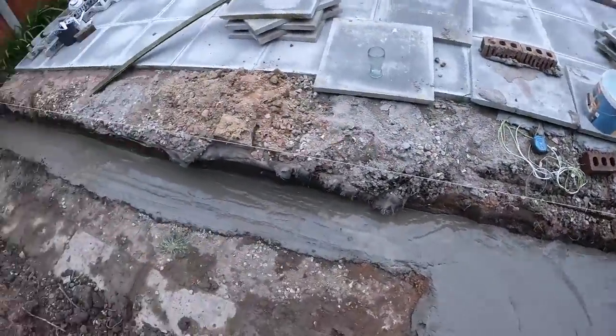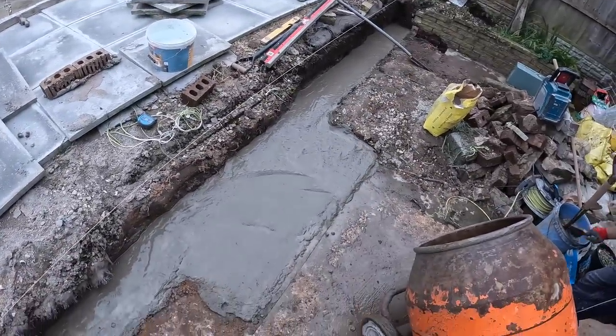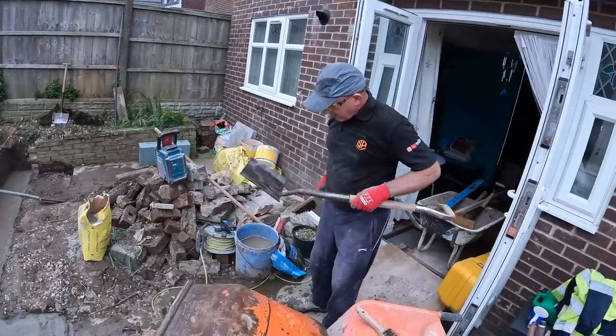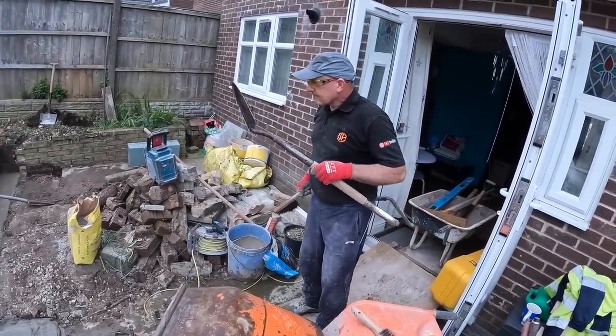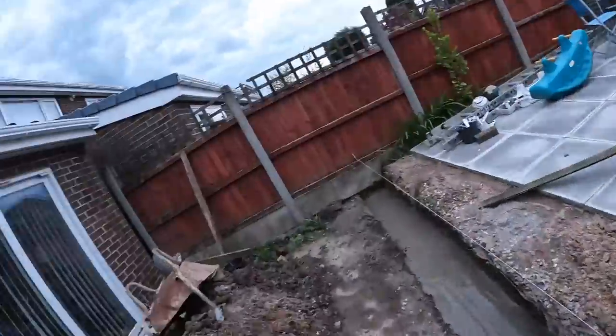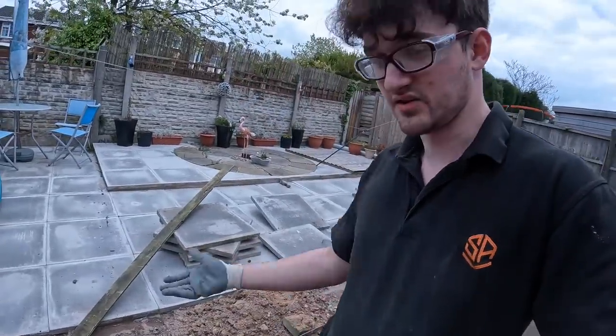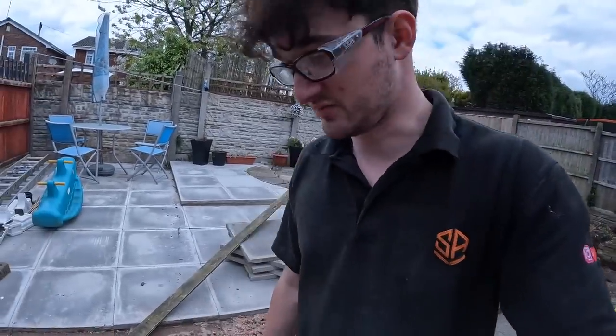And there we have it. An actual foundation dug and concreted. A what? An actual foundation. Oh yeah, it is now. Bit different to what was there, isn't it? Yeah, so you saw what was there. What's behind you? That's already a vast improvement.